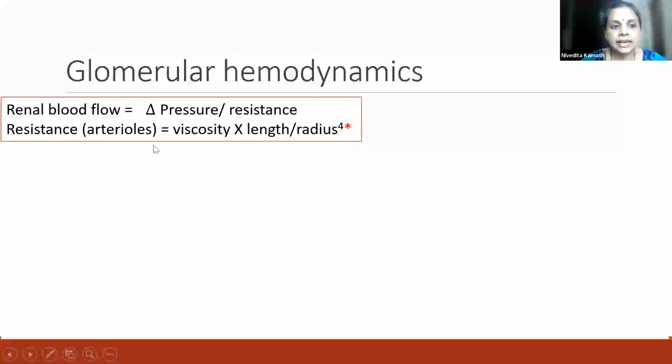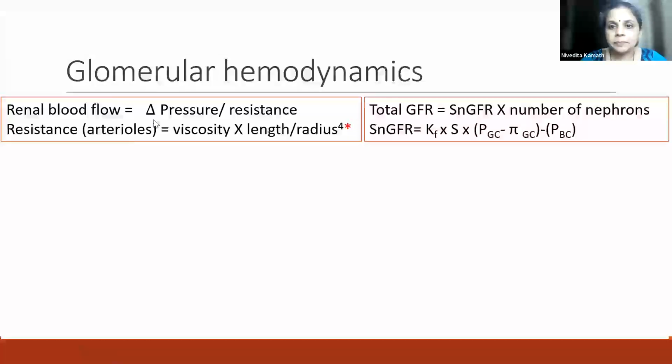And what is important again in the resistance is that it is inversely proportional to the 4th power of the radius, which means that a small change in radius of the vessels can cause a huge change in resistance. And the kidney is one of the organs which uses this principle to the maximum. So the glomerular filtration, a simple formula, or just logically if you think about it, is a product of the single nephron GFR, that is the GFR of each of these nephrons, multiplied by the total number of nephrons.